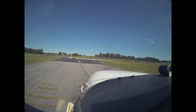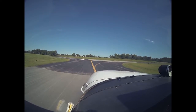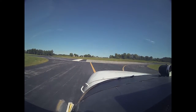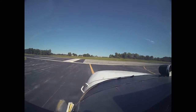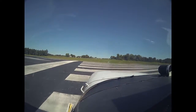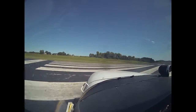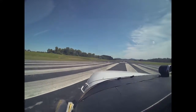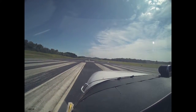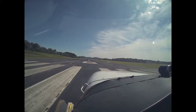Normal takeoff here? Please. London Corbin traffic, helicopter Kentucky 1's on a 1.5 mile left base for the parallel taxiway runway 6, London. So, flaps up, carb heat in, full power.